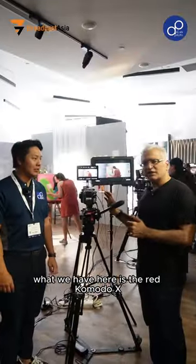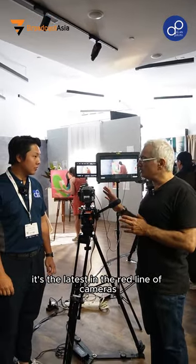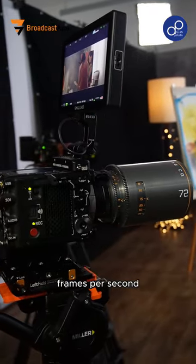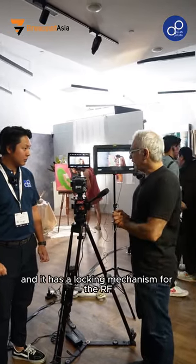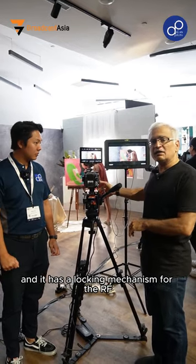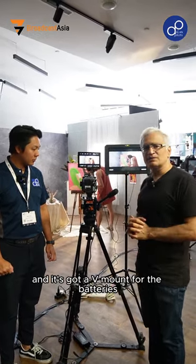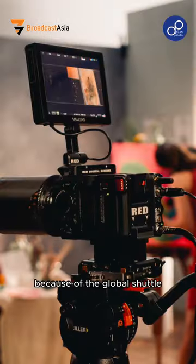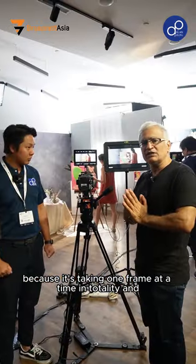Sure. What we have here is the Red Komodo X. It's the latest in the Red line of cameras. The thing that's nice about it is that it is an 80 frames per second global shutter 6K camera, right? And it has a locking mechanism for the RF mount, so that you can put your adapters in and lock them safely. And it's got a V mount for the batteries. It's very popular with people who are trying to shoot stuff that is cinematic. Because of the global shutter, it looks like film because it's taking one frame at a time in totality.